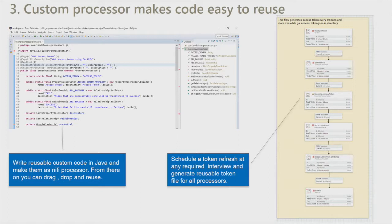There was one other guy who was talking yesterday. They have a processor for fetching data from a relational system using Python code. They have a processor for getting data from a SCADA system. So you can write a processor pretty easily, and once you write a processor, it is reusable across your entire integration, right? You can use it anywhere in Nifi. That's what we did with Google OAuth 2, refreshing the access token for Google.